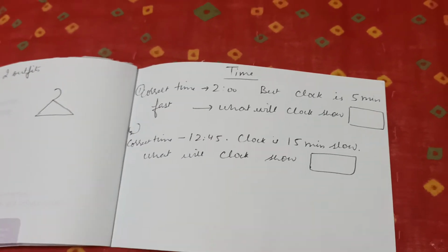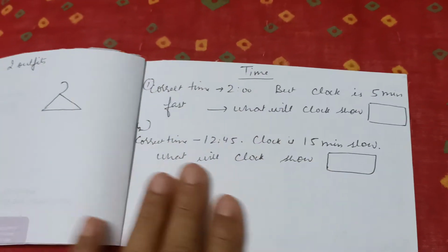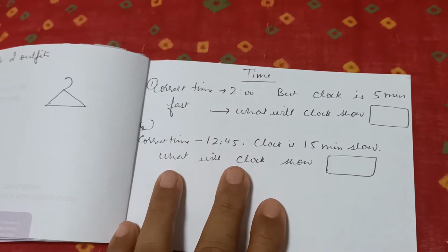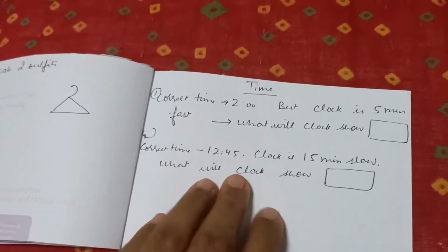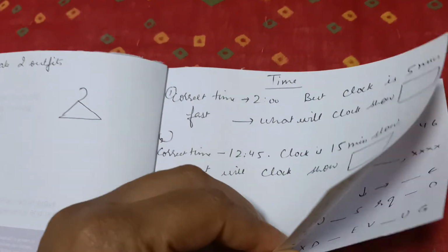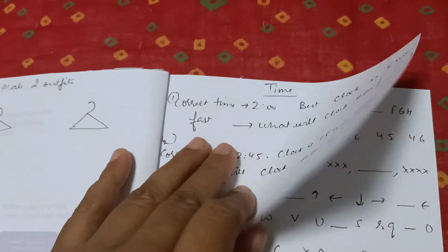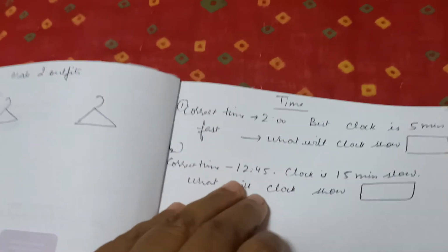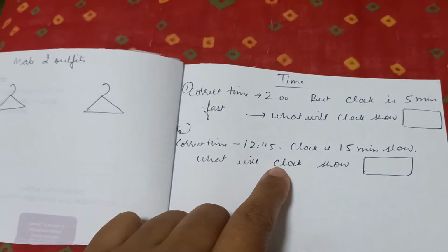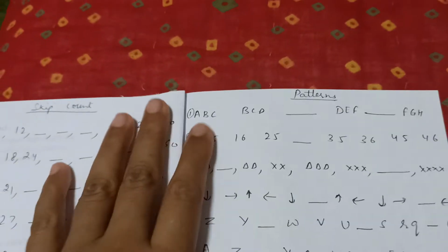Like we make clocks faster, slower to routines. We do all those things at home. So I just wanted to introduce that concept: the correct time is 12:45 and the clock is 15 minutes slow. So what will the clock show? It will probably show 12:30. So I'll tell her that when we were in school, my mom used to make the clock faster, slower. I just found that concept interesting, and I thought she will never know this thing. We don't do those things now, but yeah, this is something very special, a childhood thing. So I added these questions for her.